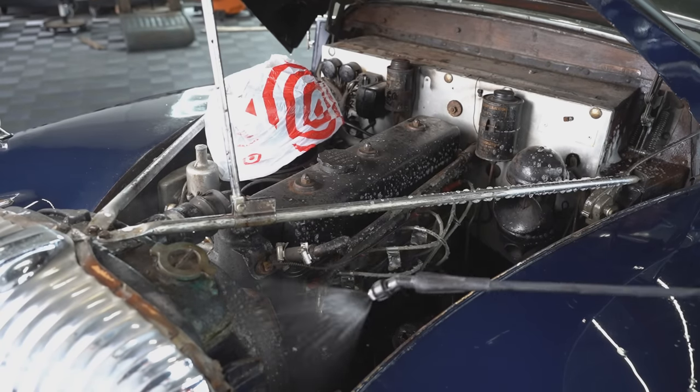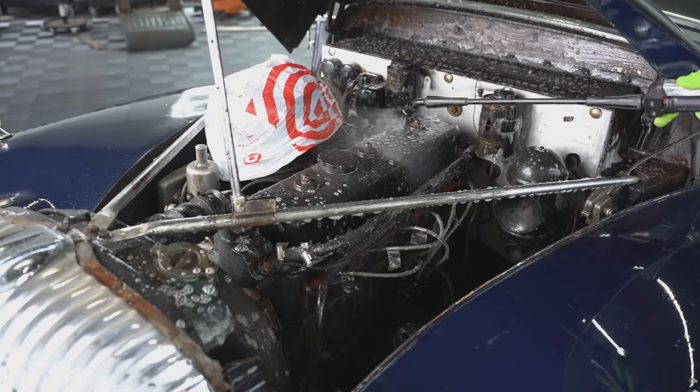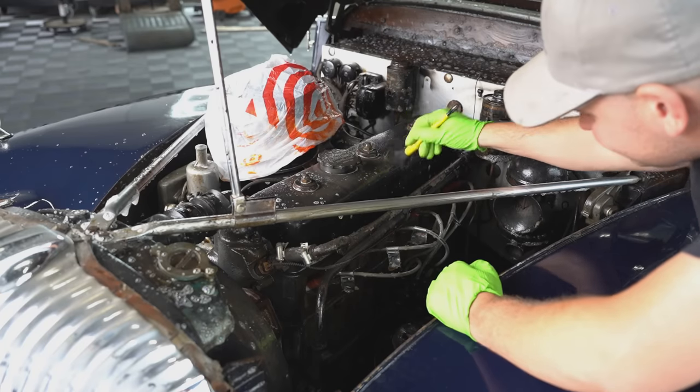Then we went ahead and covered the airbox and then cleaned the engine. And then after we cleaned it, we re-greased the strut pull.